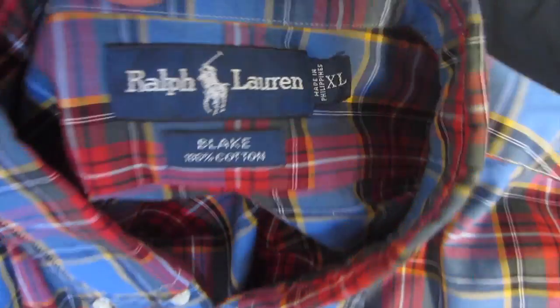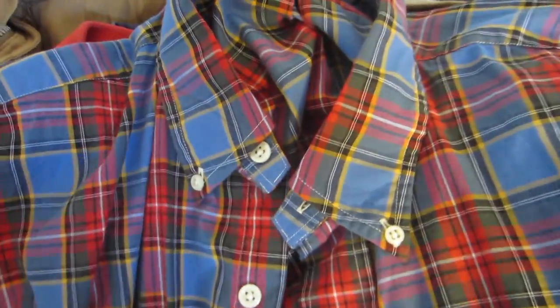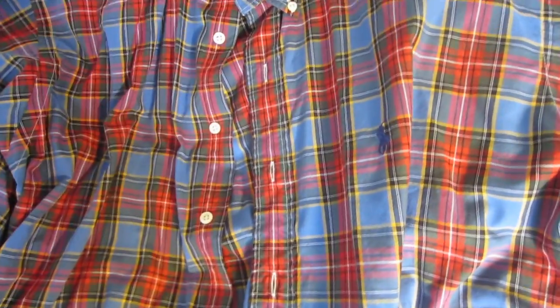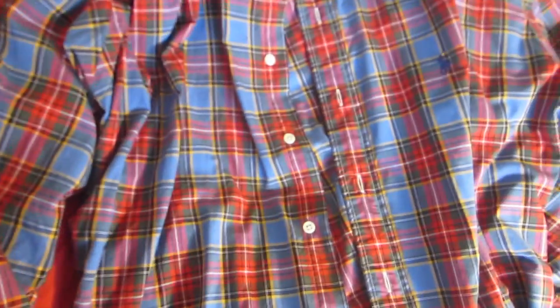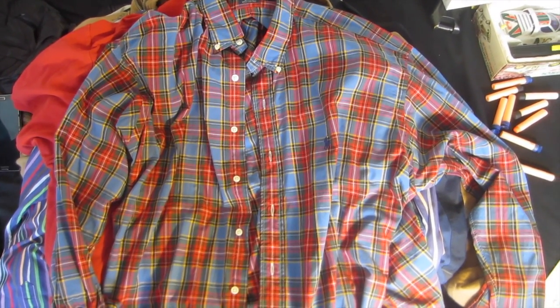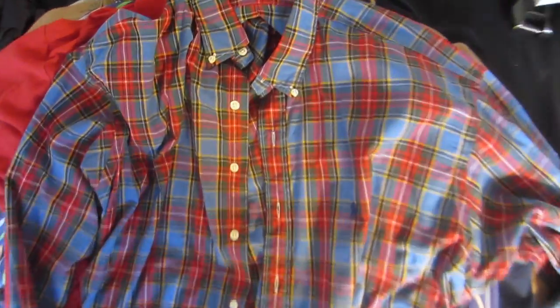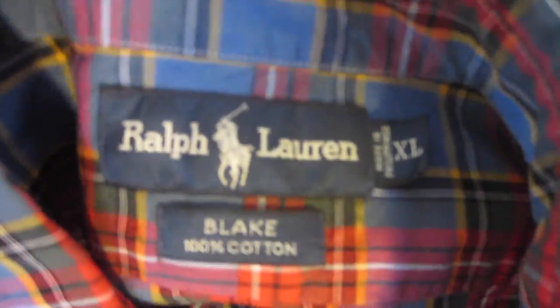Next up, we got a really nice Ralph Lauren Blake. 100% cotton, extra large. This one's also money as well, because it's got the bright, vibrant colours and the awesome pattern. So this has Oxford collar too. Not much else to say about it really, but I paid $12.34. Now I'm going to price this at about 45 bucks with the best offer, as I do with most of my clothing and most of my items in general. I sell on a best offer, so I'm going to try 45 on a best offer and should get it out the door.